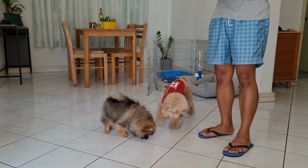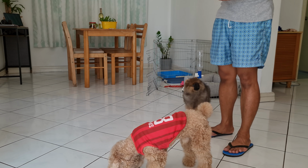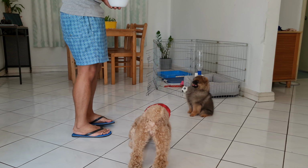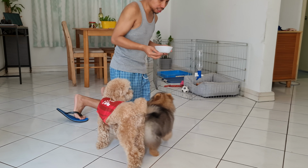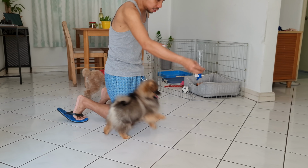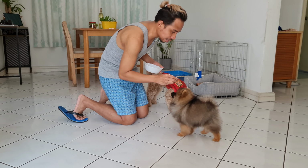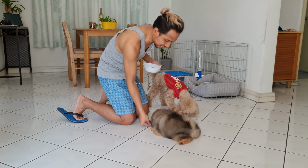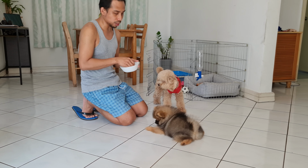Maybe I can try to get her to go into a down position. I'm not sure if she's gonna be able to do it in one try, but let's see. Yona? No, sit. So I guess the technique here is to just have her sit first so it's easier for her to go down. Let's just get her attention first. Sit. Good girl, down. Sit. No. Sit. Down. Yes. Good. Down.